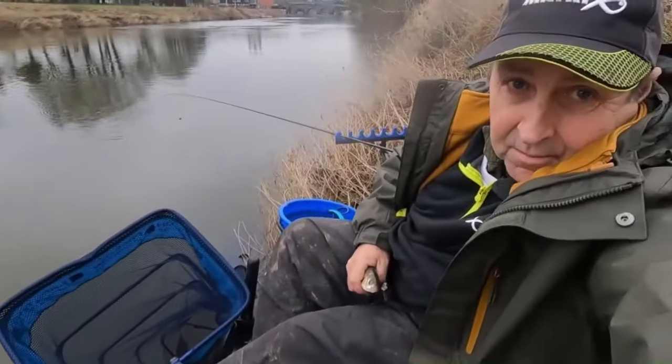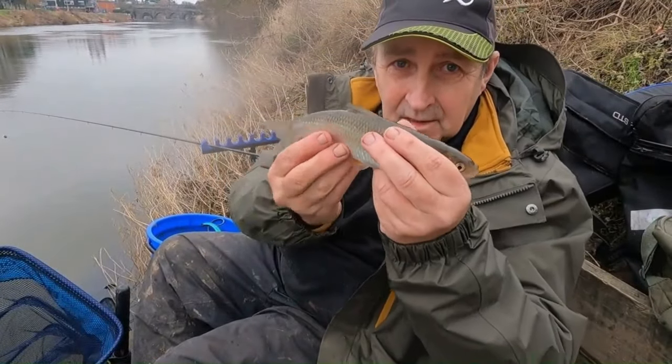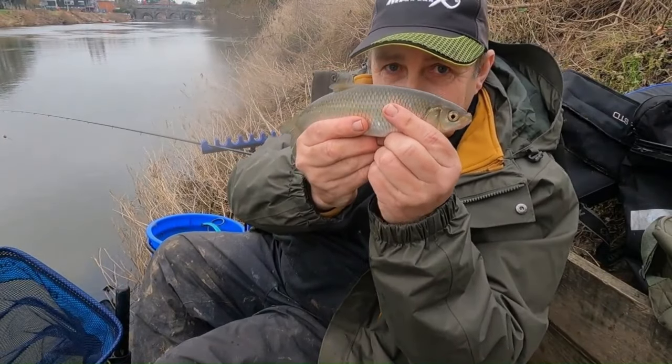Now, I'm starting to pick up some nice dace as well. There's a nice dace for you guys. Let me get it a little bit redder. There you go.